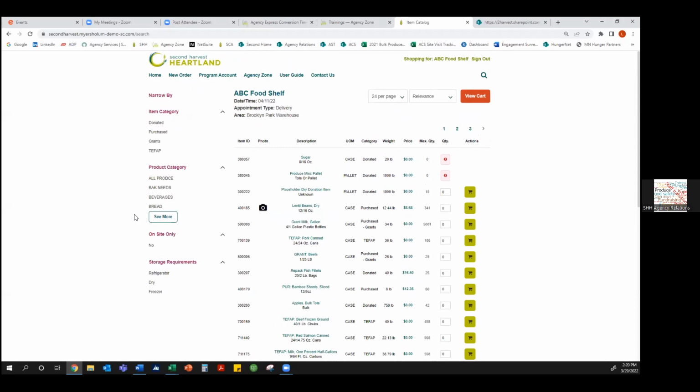You will see the inventory available for ordering on your selected appointment date, and that is listed up at the top here for reference. You will see that there are a handful of different filters and also columns as well, and we will walk through all of those this afternoon as well. As you can see, each item is listed with an item ID, a photo if applicable.